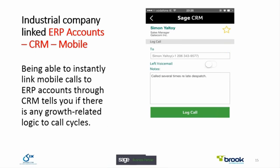We had a case of this recently with an industrial company who installed the CRM and linked it up to their account system, and they wanted to see which accounts were getting the most calls. But of course, they had no way of actually logging the calls. So once they introduced the CRM mobile facility, they were able to do it instantly. And what they found out is what they suspected, that there were lots of calls going in to certain types of accounts that really were keeping everybody busy, but it had absolutely very little to do with growth.